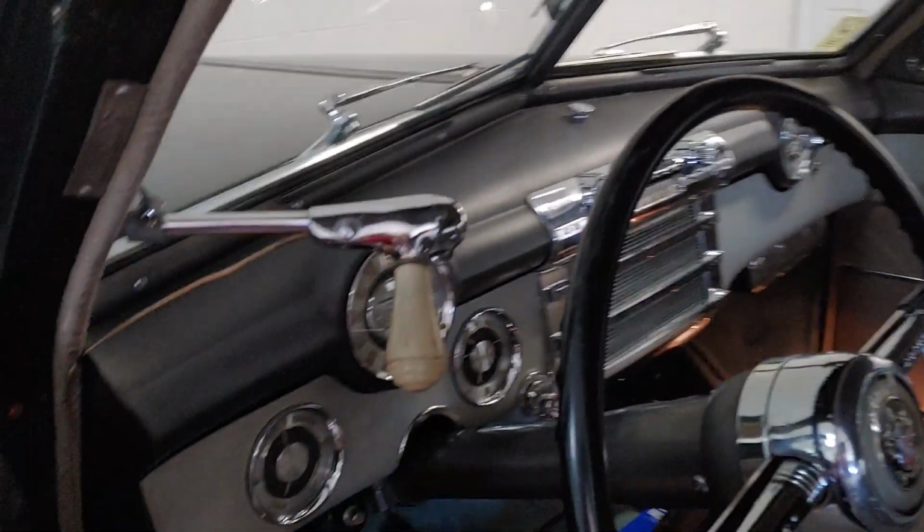Take a look at that headliner. If any of you have ever done a headliner, you'll know just how hard it is to achieve these results. Look at the rope along the doors. That is old school, and it is perfect. I can't thank Sloan Morton enough for doing this job for me.